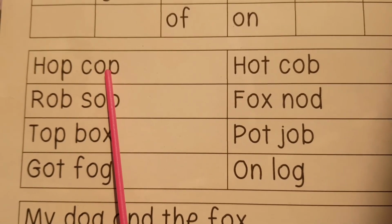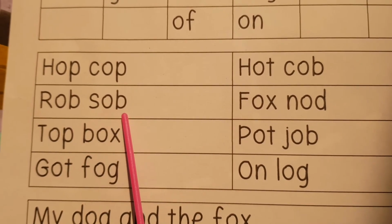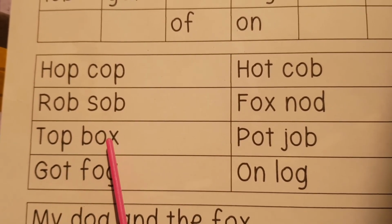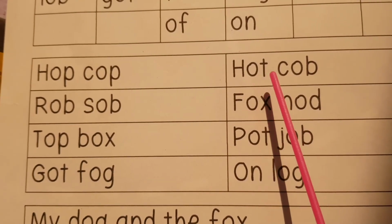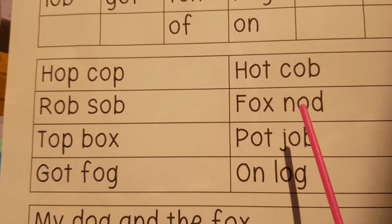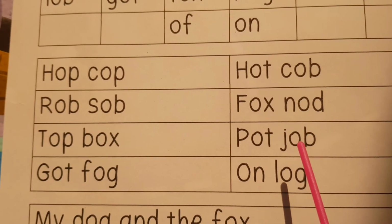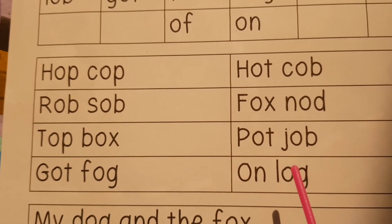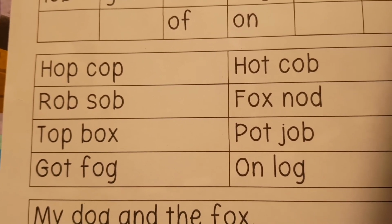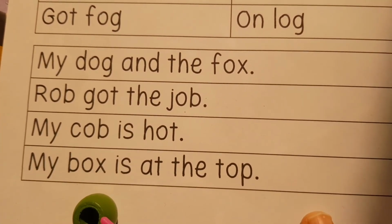Hop, cop, rob, sob. Top, box, got, fog. Hot, cob, fox, nod, pot, job. On, log. Great job. Let's move to these sentences now.